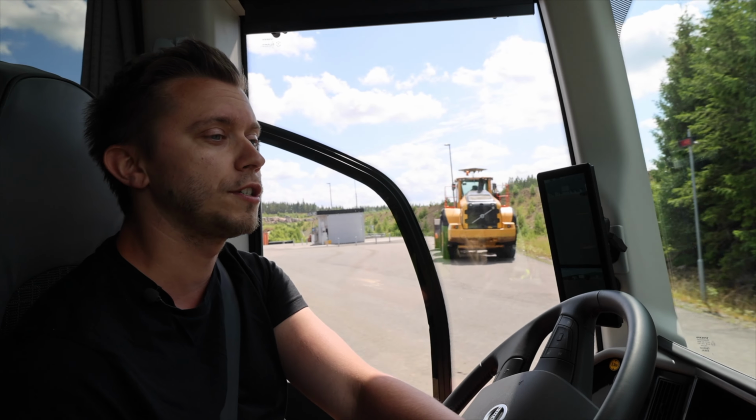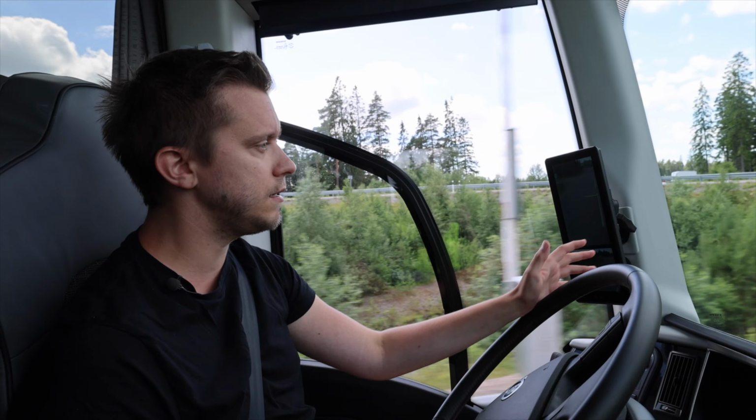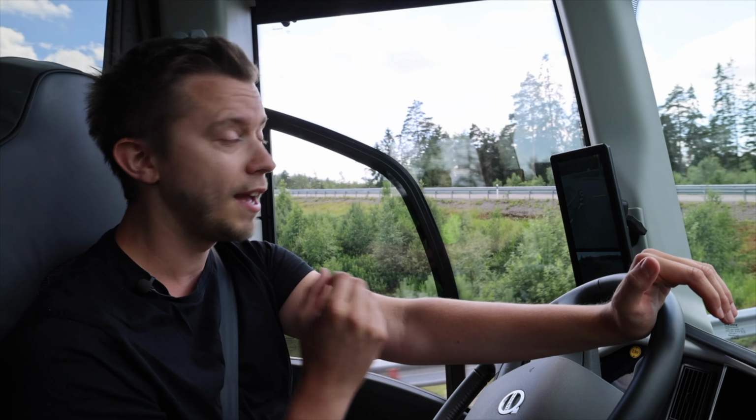One of the new features with this new Volvo 9900 is that it's much more quiet. You have a bigger engine, you have a bigger volume, but you don't have the same sound as you had before. They also improved the suspension on this bus, and we have been driving for only a few meters, but I feel it's very comfortable. I can't wait to get this coach up to speed.